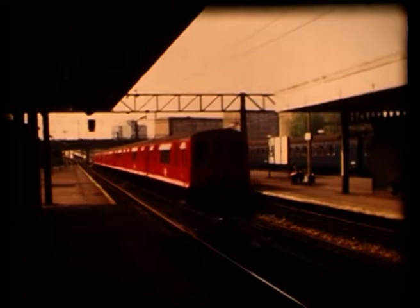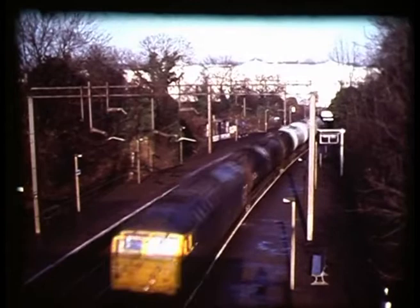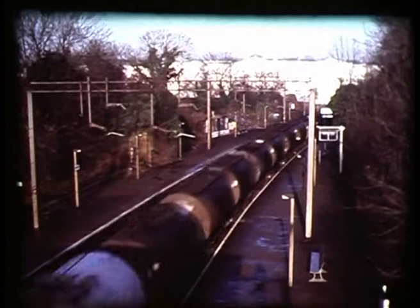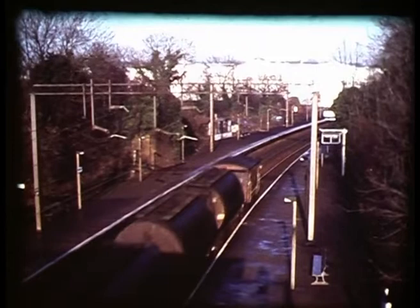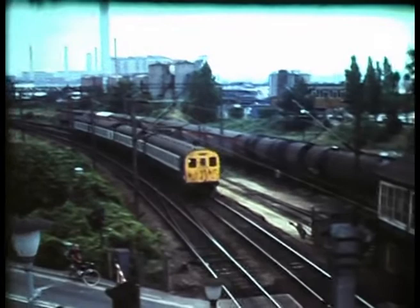For the commencement of electric services on the LT&S, a new depot was constructed at East Ham on the site of the former District Line Little Ilford depot. At Purfleet, a Class 47 locomotive heads a train of bitumen tanks towards one of two refineries served by the line. Still at Purfleet, a London-bound Class 302 passes the signal box by the level crossing.